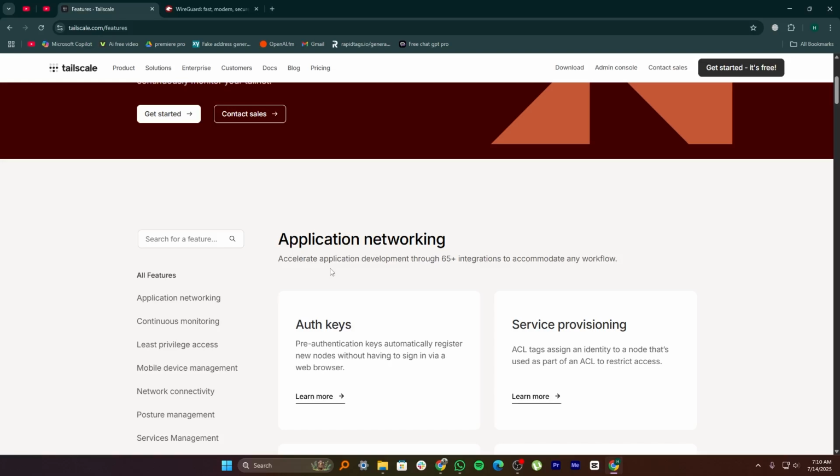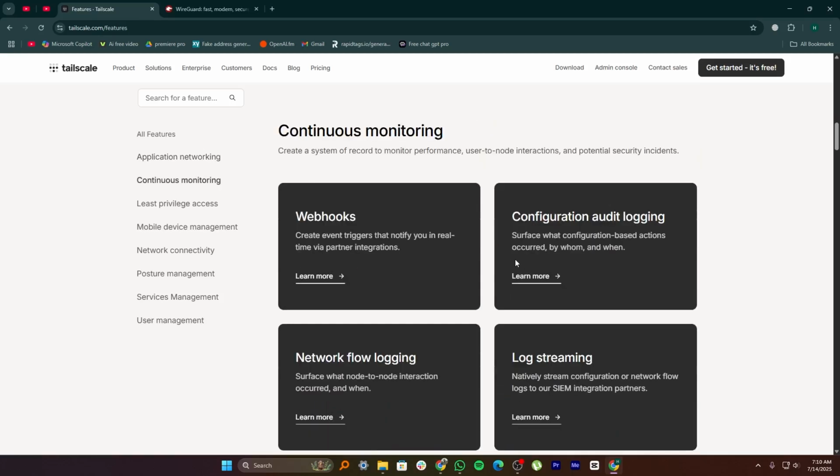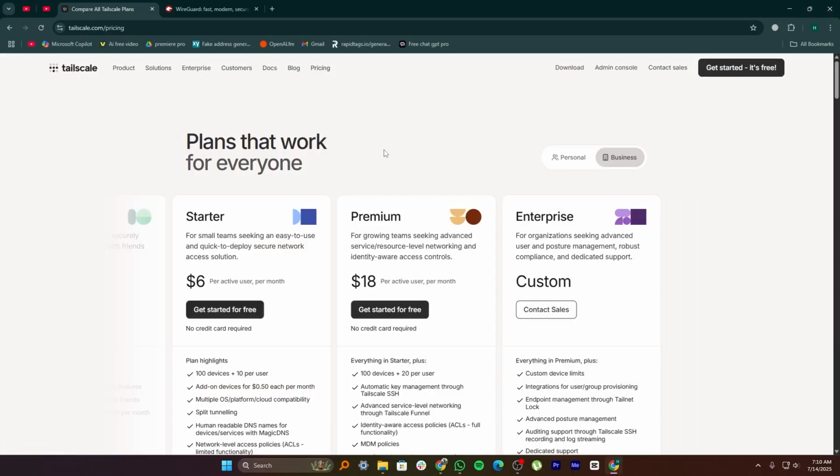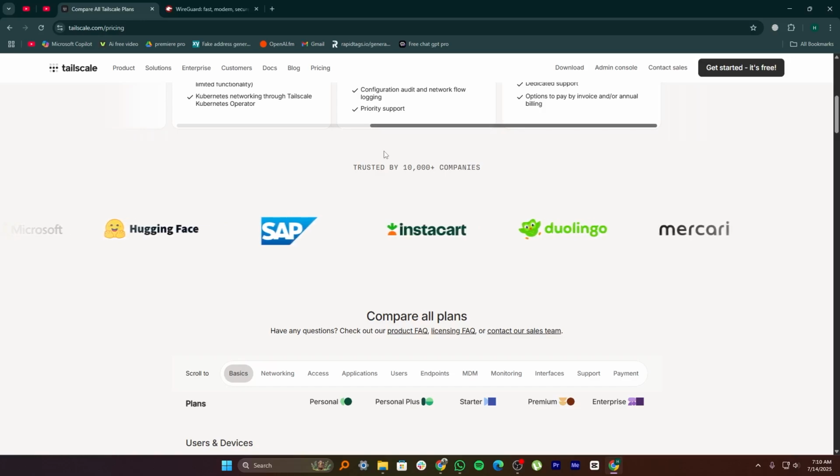It's great for remote workers, developers, or teams who need to access their computers or services securely. Tailscale handles key management and encryption automatically. You can even share access with others safely using your Google, Microsoft, or GitHub account.